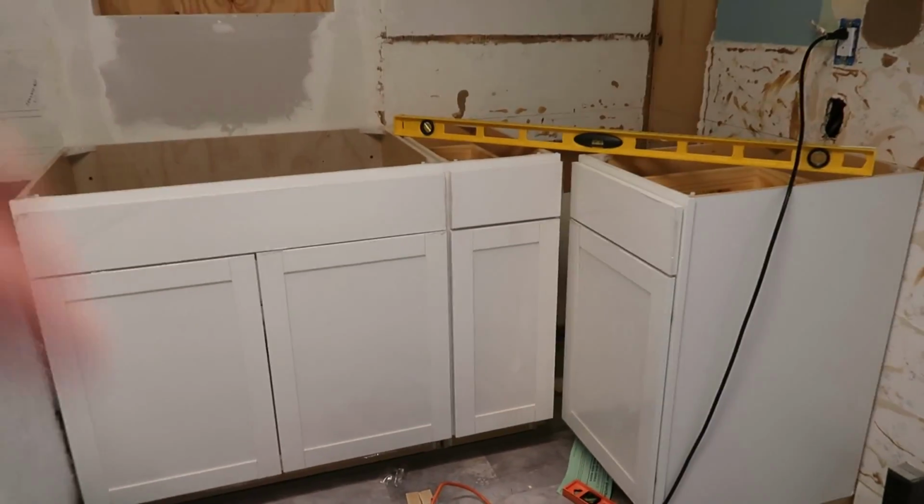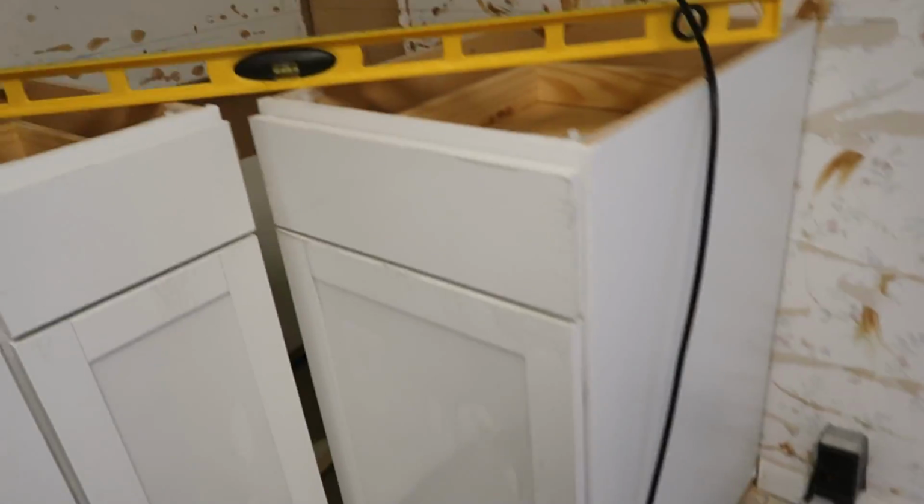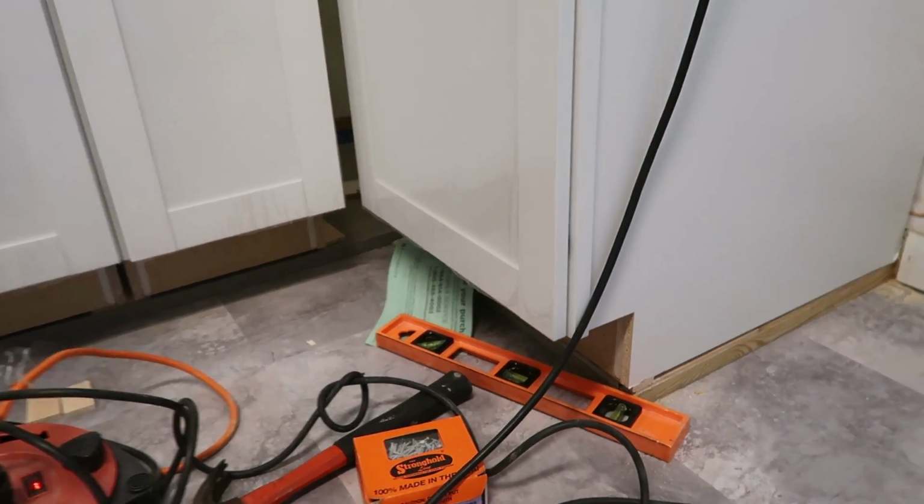So let me show you what he's done so far and what he still has to do today. I think when I showed you last, this was not in. This one was, but this was not. So it took them a long time. They had to bring it up at the bottom and level it.